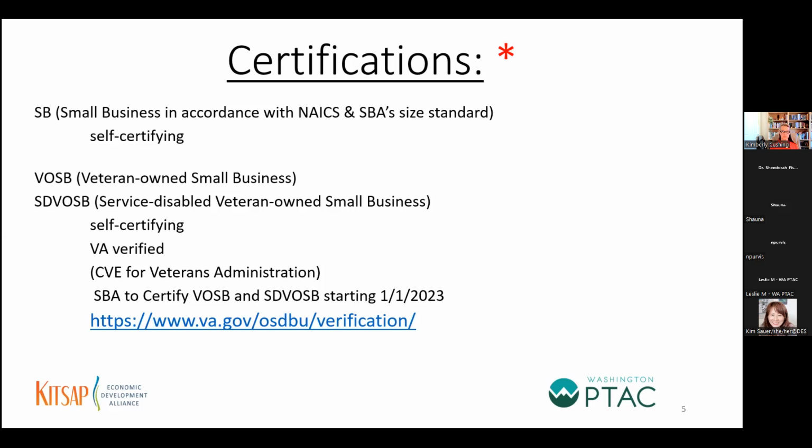That is a self-certification also. There's a subcategory to veteran-owned small business, and that is service-disabled veteran-owned small business. So to find the criteria for the certification, you go to va.gov, veteransadministration.gov. I provided the website there for you at the bottom of the page. You'll see the criteria in there, and if you meet the criteria, then when you register in SAM, you can just check the box because it is, as I've identified there, a self-certification. The SBA, the VA don't need to give you a certification.